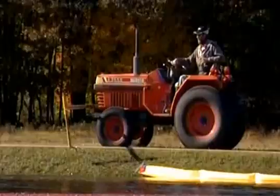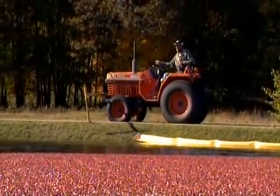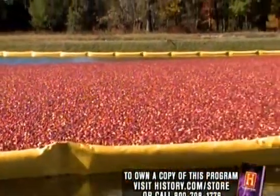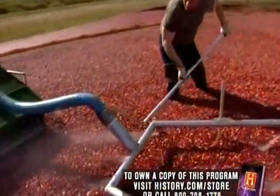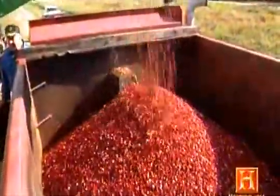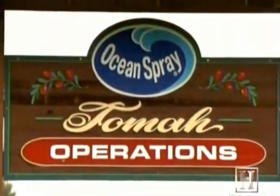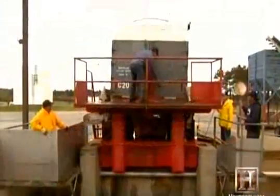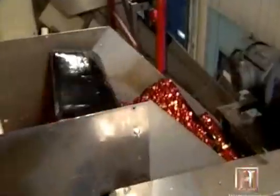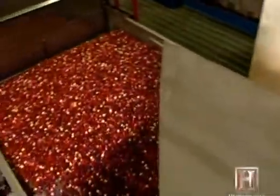Once the 3-acre bed is beaten, the workers deploy a crane boom to slowly coax the flotilla to one end of the marsh. Here, more than 80,000 pounds of berries are loaded by elevator and trucked out. At the Ocean Spray Receiving Station, the berries are offloaded into holding tanks, and then conveyed into the packing house, where they're cleaned and then sized.